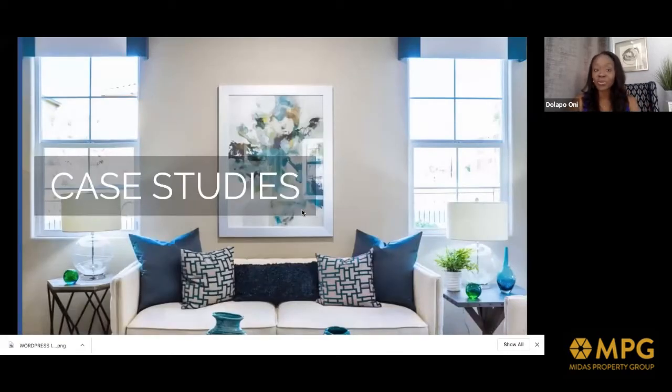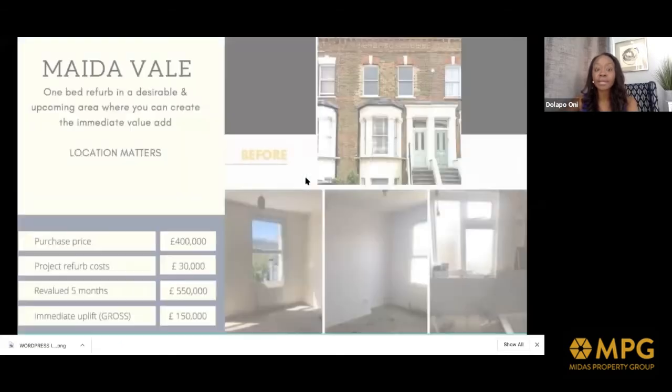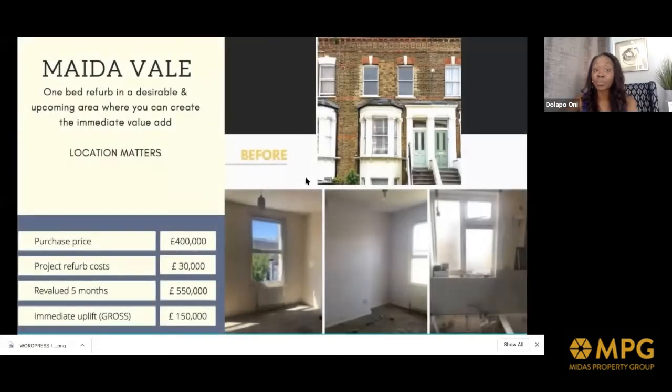The reason why I've gone through all of this is to make sure that we've been able to add the value, extract it, and move on to the next project. So to give an example of some of the case studies that we've employed, I'll start with the simple. I call these deals the bread and butter, very simple deals. They are not stressful at all. Within 6 months, you're in, you're out, and you've extracted the value.